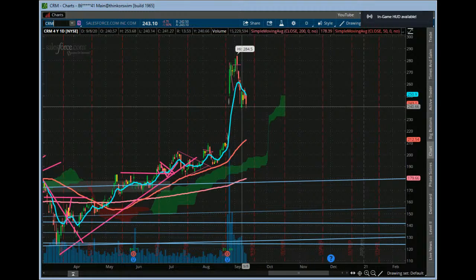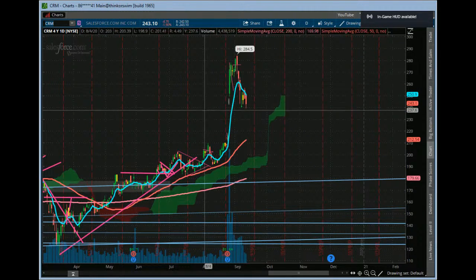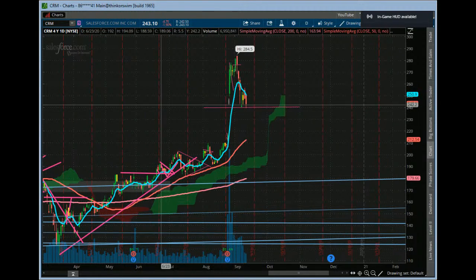So it needs to show some strength. It needs to get over the 8-day moving average. It needs to get some volume in there too to try to work its way back up. Otherwise, it may continue to chip below each time it cracks these lows into this open gap below. So we need to watch that.